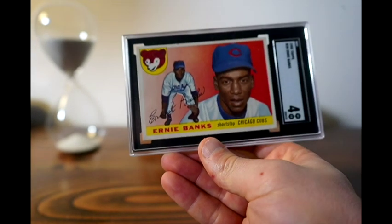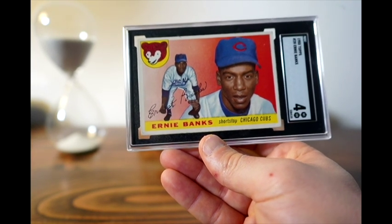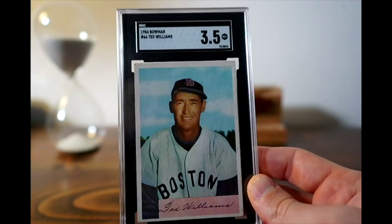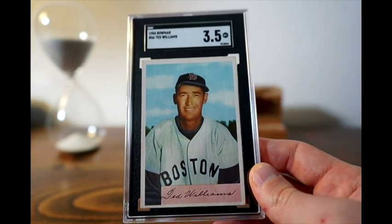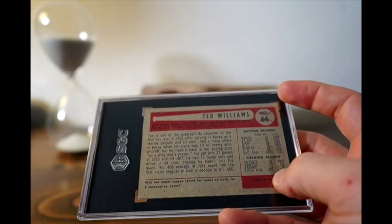All right, so some vintage here. 55 Topps, Ernie Banks. He's back in SGC 4. Big one here. I had this down as a 3, back a 3.5. 54 Bowman, Ted Williams. Such a great card. My card. Centering was good enough for me, for sure. Corners were bad. Back was decent, except for that little stain there. I am happy with a 3.5.